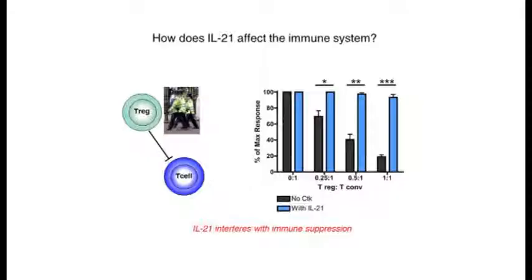But what we've found is if we put this soluble factor, IL-21, into these assays, then the Tregs are no longer able to suppress the responses of these conventional T cells, suggesting that soluble factors that are being made by the T cells that respond to pancreatic islets could be interfering with the natural suppression mechanisms that normally hold this response in check.